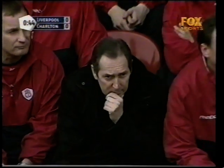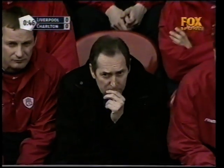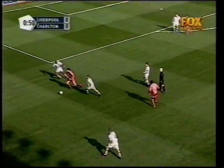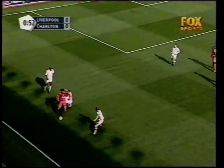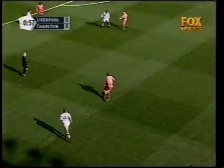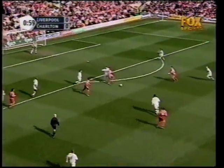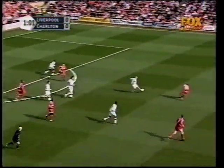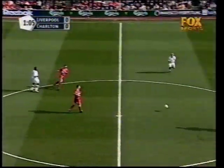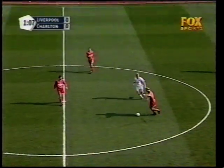Gerard Houllier's team have the best defensive record in the FA Barclaycard Premiership, just 26 goals conceded this season. Here's John Arne Riise. Now Hamann. Laid off by Anelka with the intention of feeding Owen, but it's cleared by Konchesky to Jason Euell. Here's Sami Hyypia.